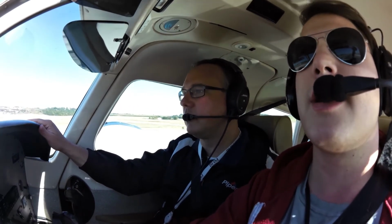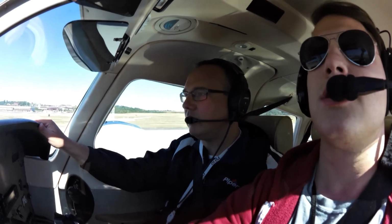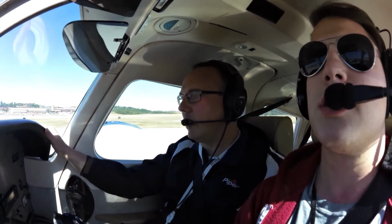You said it was around 70 knots. That's 65 knots. All right, come up full power. All the way, off brakes. Hold that right rudder in or she'll go a little bit to the left on you. Remember, hand on throttle, one hand flying.